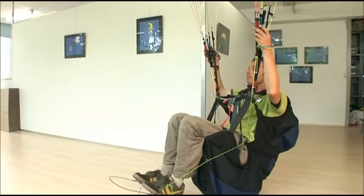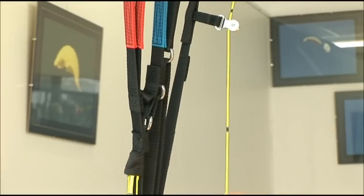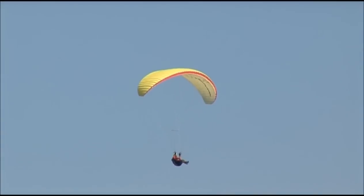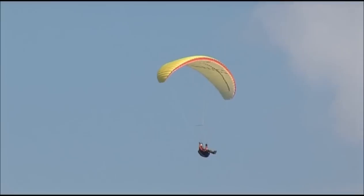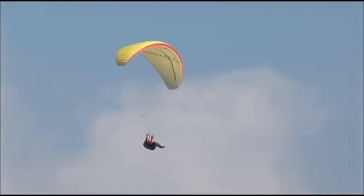The test is to evaluate the behaviour of the glider during accelerated flight when the pilot pulls down 25% of the brake commands. Classification A is for a glider that does not collapse, and if a collapse does occur, then it fails. Pitch stability operating control during accelerated flight, okay, and now I pull down at 25% of brake command, stop. And the glider is stable, no problem.